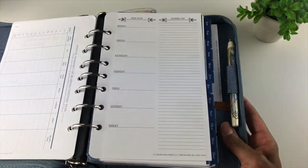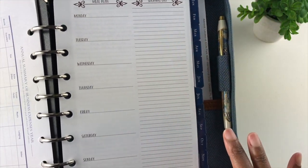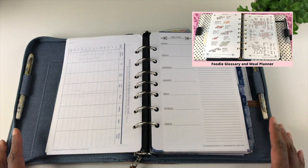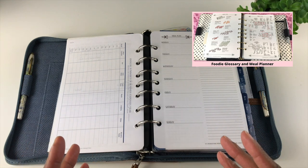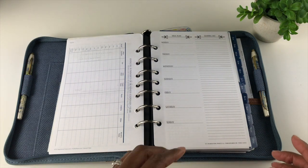Next, I have a meal planning sheet here. This is a nice way if you want to plan your meals for the week. You have the days of the week listed over here, and then you can include your shopping list on this side. This meal planning sheet was included in the foodie pack. I did a separate video on the foodie pack, which I will include in the playlist at the end of this video. So that way, if you're interested in the videos that I am referencing in this video, you don't have to go searching for them. All of the videos will be in a playlist at the end of this video.